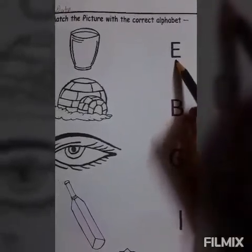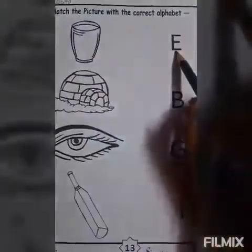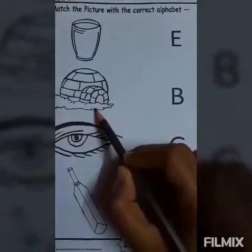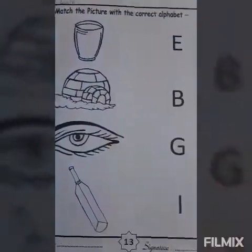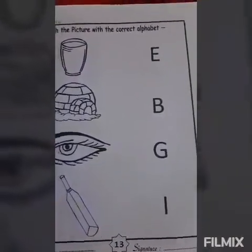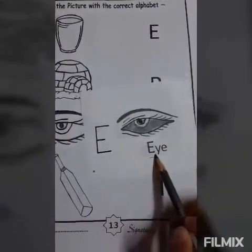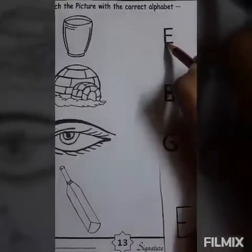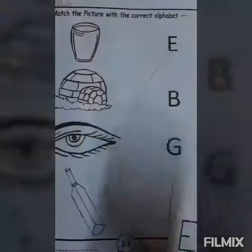Now tell me, E for glass. No, it's wrong. E for igloo. No, it's also wrong. E for eye. Yes, we know that E for eye. E for eye. So, now match the alphabet E with the picture of an eye.